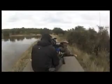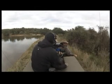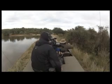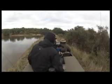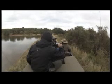I'm wondering if we shouldn't go back to that jackalberry where that go-away bird is. It's my observation. Start this marula tree once again. I think we need to do that. Oh, he's back on another perch.